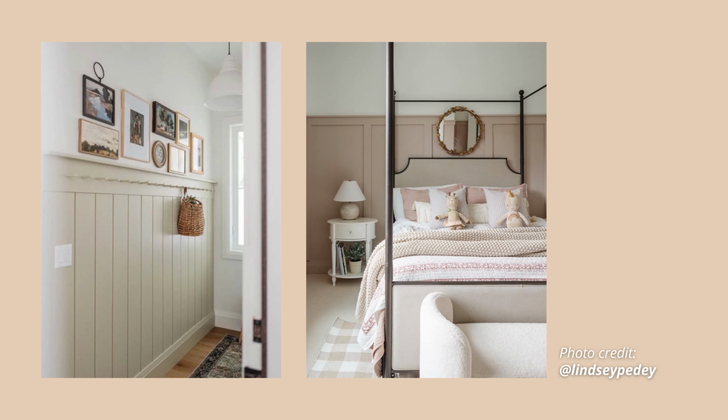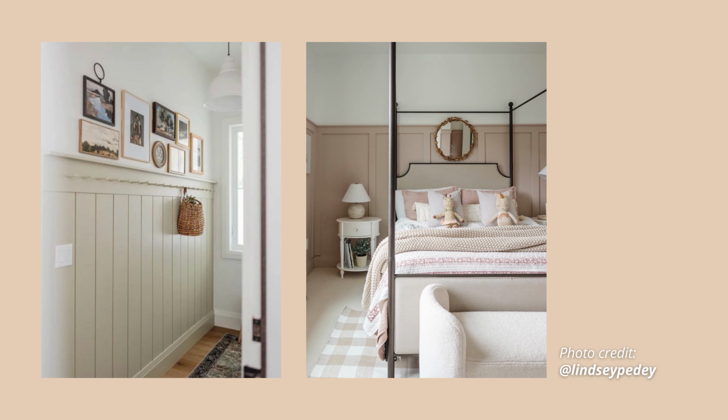We are starting off with the famous board and batten accent walls. I packed out so many ideas for you, so I'm tuning out to let you enjoy and get inspired.